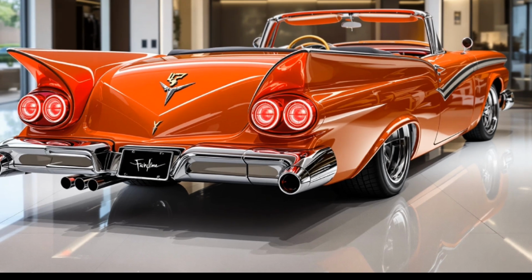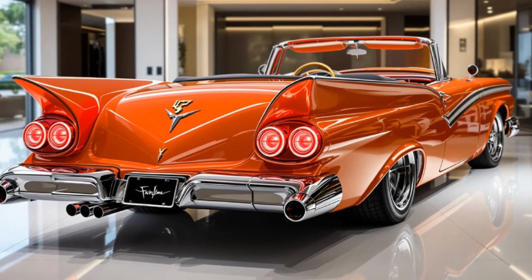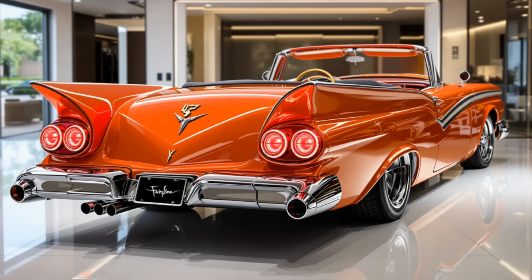The 1959 Ford Fairlane Skyliner wasn't just a car, it was an engineering experiment, a styling icon, and a snapshot of American ambition in the post-war boom. Sure, the retractable roof made it expensive and complex, and it eventually gave way to simpler soft tops, but what Ford achieved with this design still turns heads over 60 years later.